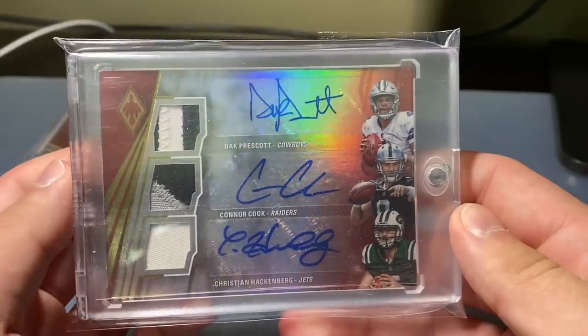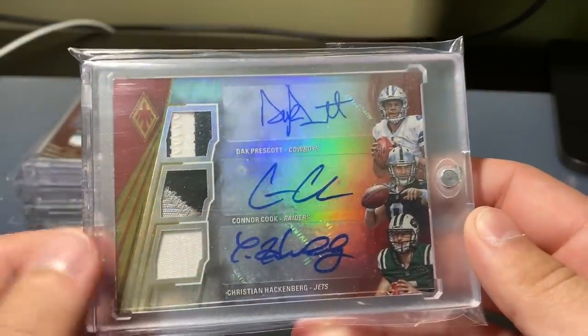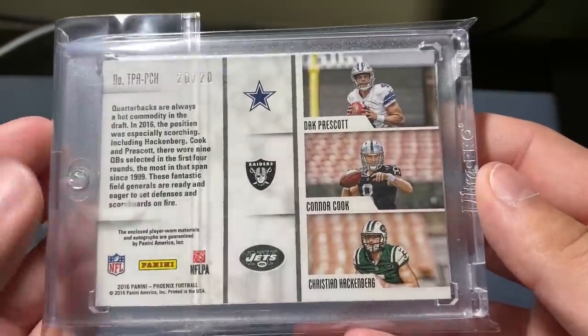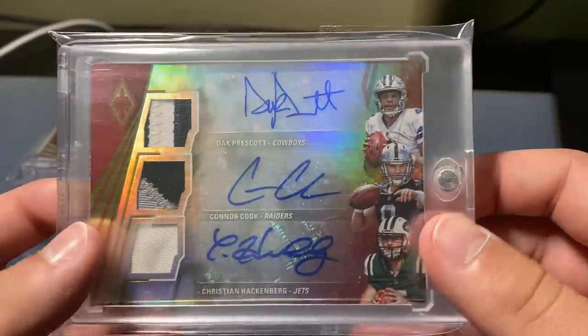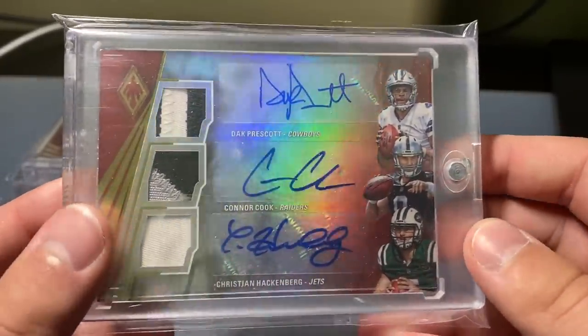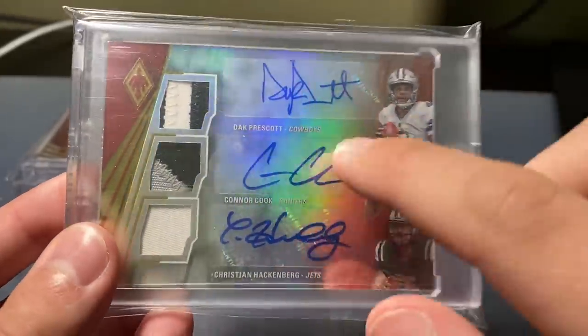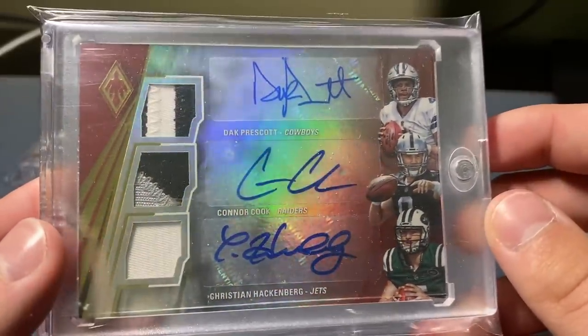Then I got two triple autos. So the first one was Dak Prescott, Connor Cook, and Christian Hackenberg. You got the patches and the autographs. This one is out of 20 from Panini Phoenix. So, super clean card. You got Dak on there. It's a rookie, so I thought, heck, why not pick it up? Dak's great, and I know Connor Cook and Hackenberg don't play, but for the price, this was insane to get this card. So I thought that was a nice little pickup.